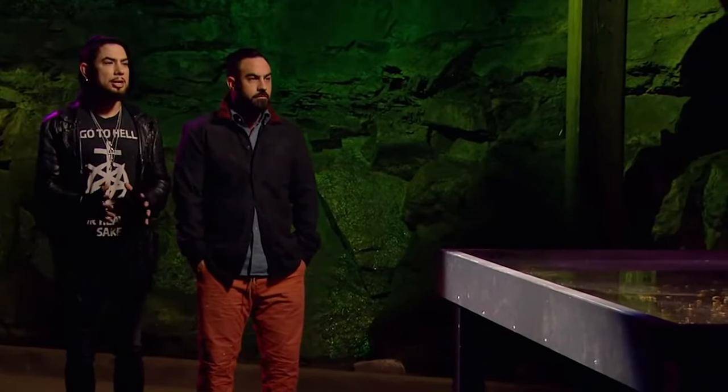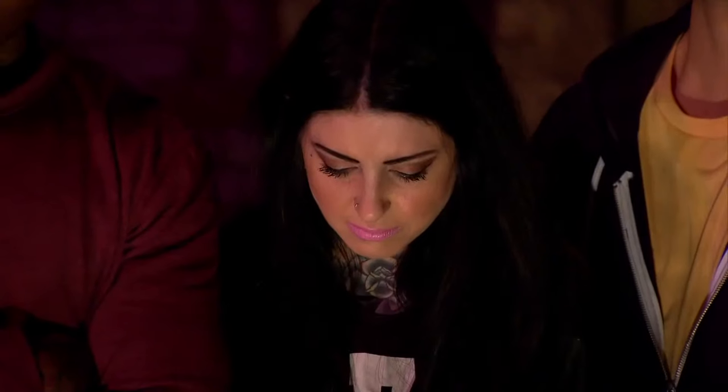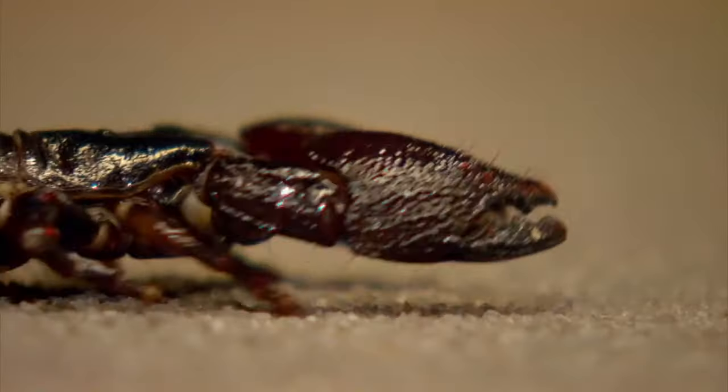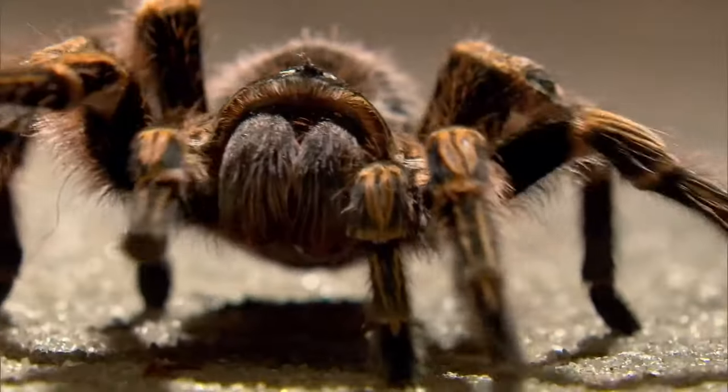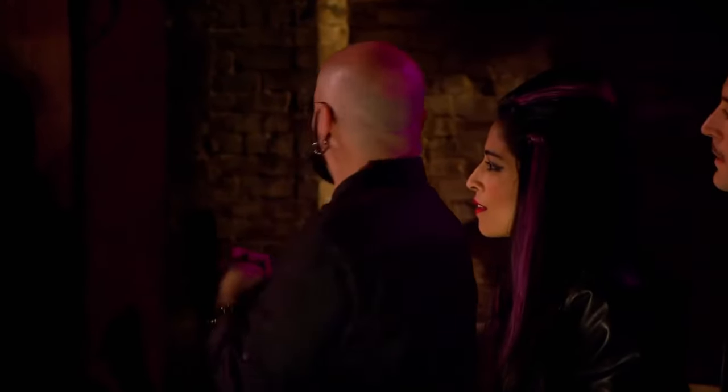For this flash challenge, you must tattoo a bug. You've been randomly assigned a human canvas and your subject matter. A scorpion or a tarantula. Oh, dude, I hate spiders. But here's the catch. You must shoot your own reference photo. To get the perfect photo, you must get up close and personal with the bug that you're tattooing. You will have to handle it.